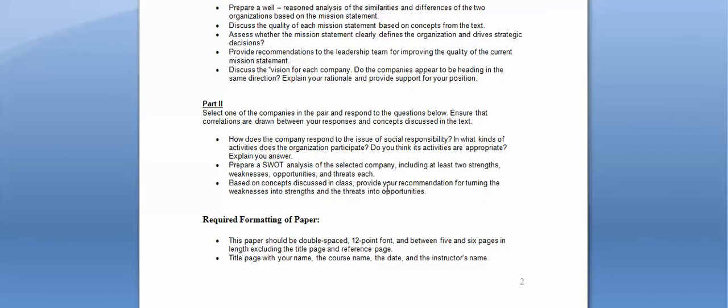Don't pick another company. So you're not going to be talking about a third company, but one of the 2 that you previously dealt with in part 1, and you're going to focus on that company to talk about social responsibility. You'll also prepare a brief SWOT. Make sure that you're including at least 2 strengths, 2 weaknesses, 2 opportunities, and 2 threats. So 2 of each. So you should have a total of 8. And don't just present each of these, but present them, explain them, support them. You want to make sure that you're writing a well thought out document.